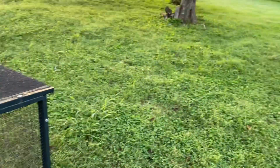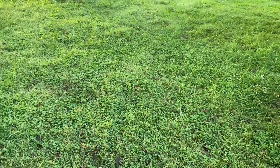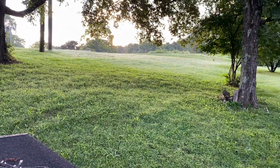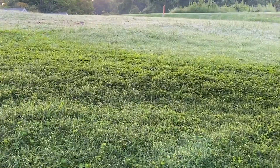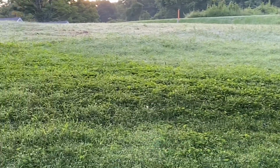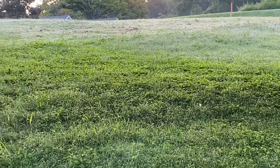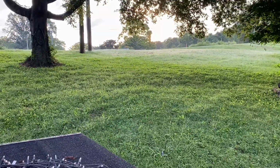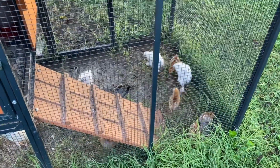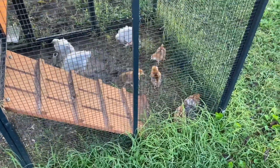It's a little chilly. As you can tell, if you can tell, the grass is a little wet. Although you might be able to see it a little better. The grass is a little wet. But even though it's a bit chilly, they seem to be doing just fine.